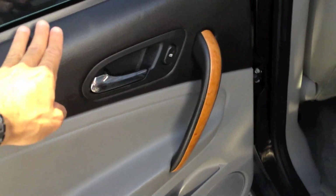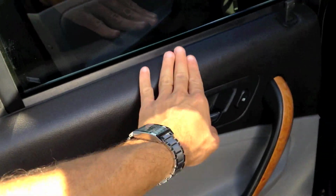Vinyl is peeling over there on the door panel, the armrest. I hit my head with this. Looks like they had some kind of coat hanger or something. I don't know. Again, materials do follow through into the back seat when it comes to the door panel. Nothing changes. It's all the same.